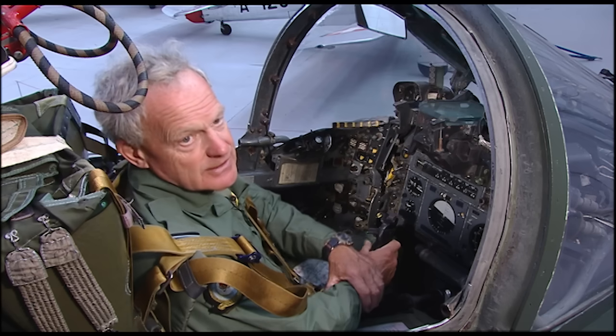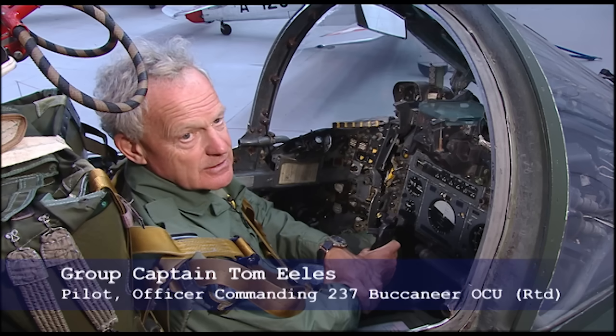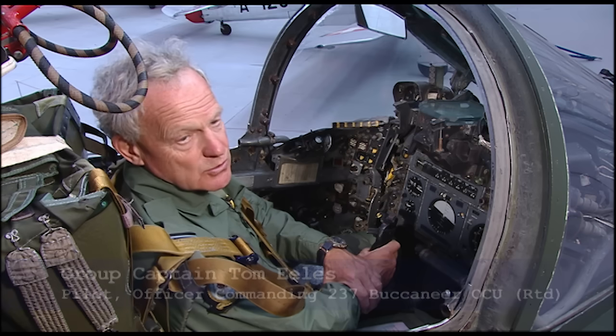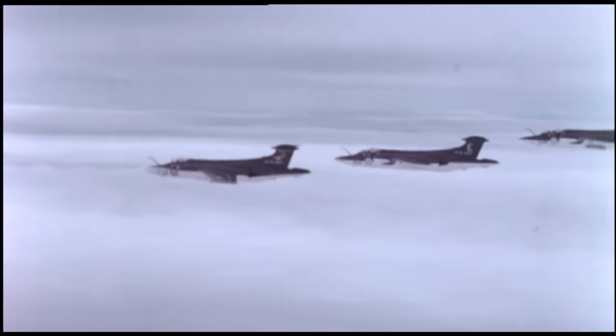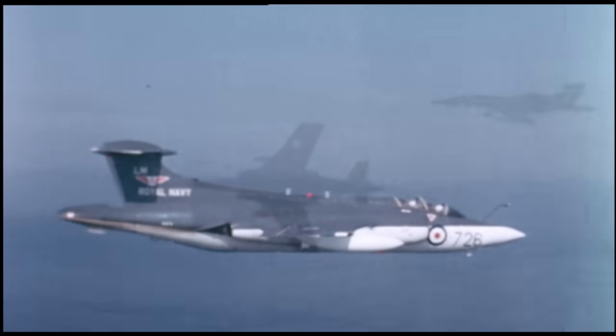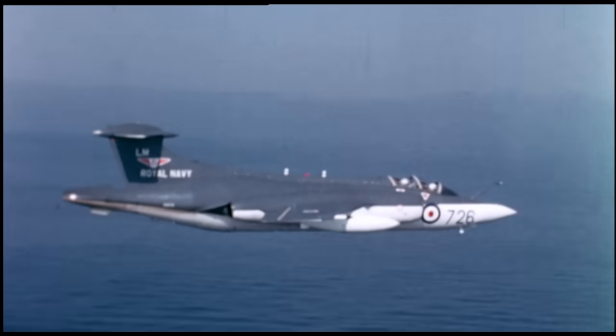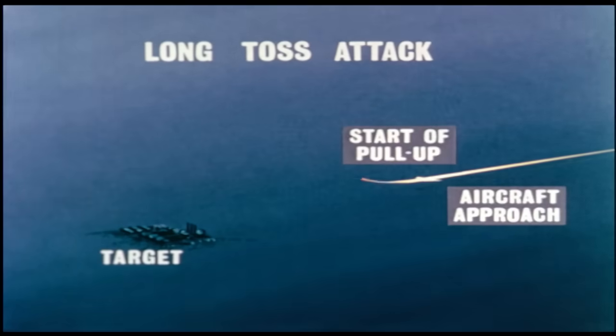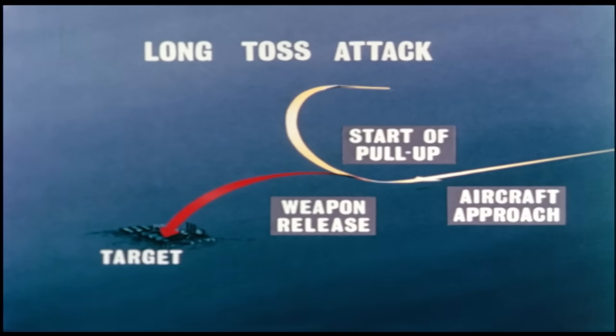The Buccaneer was first designed to deliver nuclear weapons against Sverdlov-class cruisers of the Soviet Navy in what was called a long toss maneuver, whereby you would run in very fast at low level and then pitch the aircraft up into a pre-calculated toss maneuver. The bomb would be released, fly forward through the air, and the aircraft would carry out an escape maneuver and disappear in the opposite direction to escape the effects of the blast and the detonation.